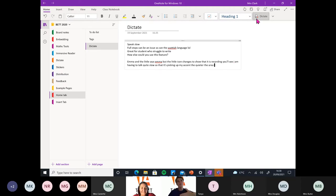But I use the dictate function lots when I'm doing my report cards. Put them straight in, then copy it and paste into the system we are using in school. Full stop. There we go. Done. So I do need to turn it off at the end of it, and it says Emma twice. I think that was me going eh.